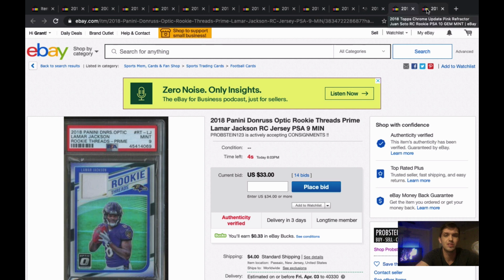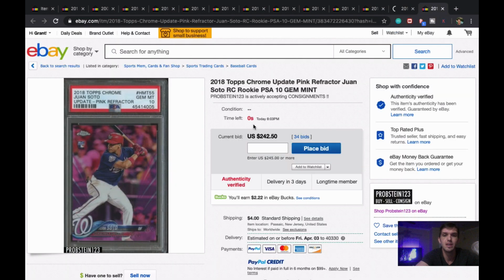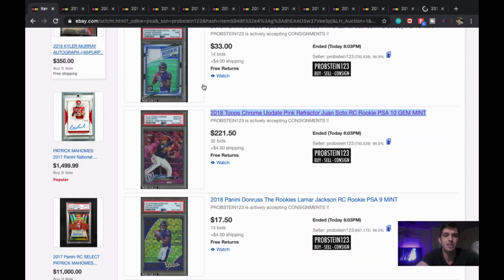I wish this one would jump. Oh, it's numbered to 50, and it's actually a patch. So I don't think most people know that. I'm going to jump to 38. So I actually lost money on that. 242. All right, this is very, very cool.